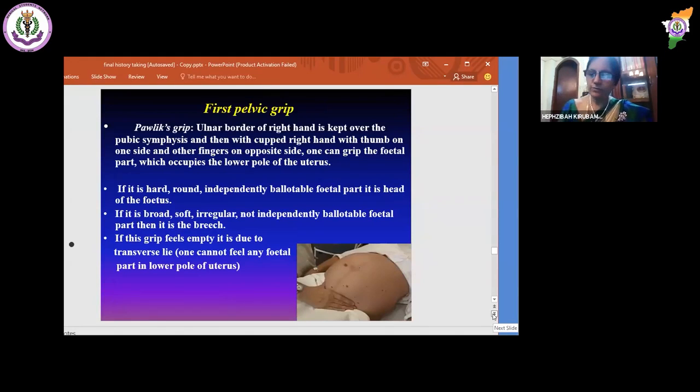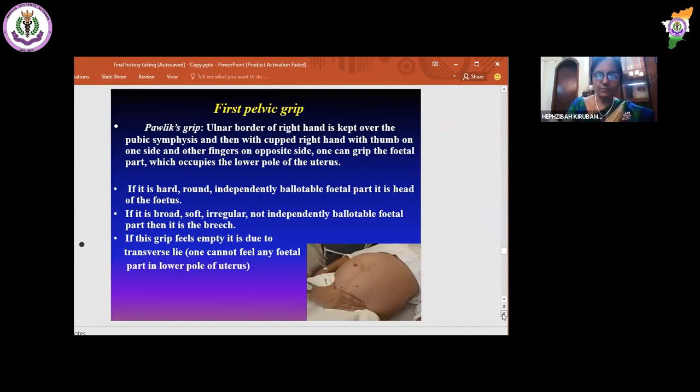That should be done by the ulnar border of the right hand, and you have to cup your right hand with the thumb on one side and the other fingers on the opposite side. You have to keep your fingers like that, okay? And you can grip the fetal part which is occupying the lower pole. If you use your hand like this, then you can very easily palpate that.